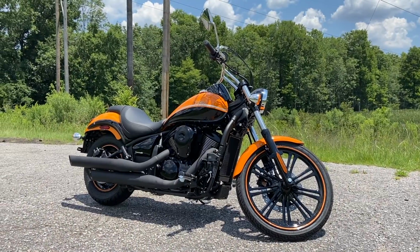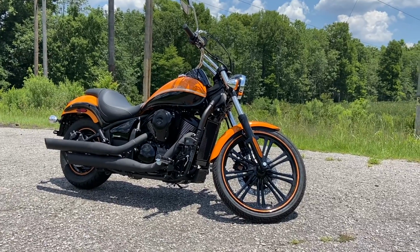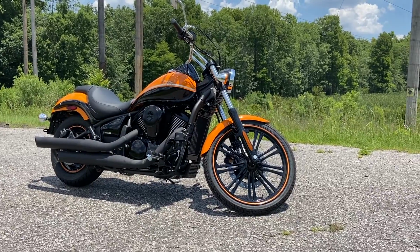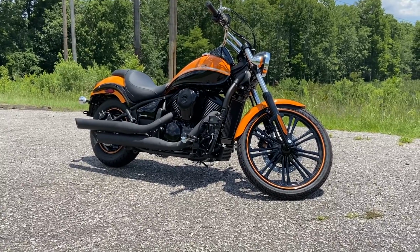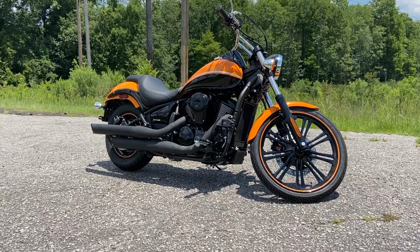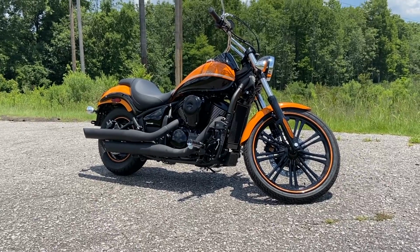I really am at a loss for words when it comes to the way that this bike looks. Cosmetically, this bike is second to none. It is the perfect mixture of modern and classic cruiser. But in case you guys don't know what this is, I'm gonna let you know anyways. This is the 2021 Kawasaki Vulcan 900 Custom, and Kawasaki has absolutely nailed these new line Vulcans.